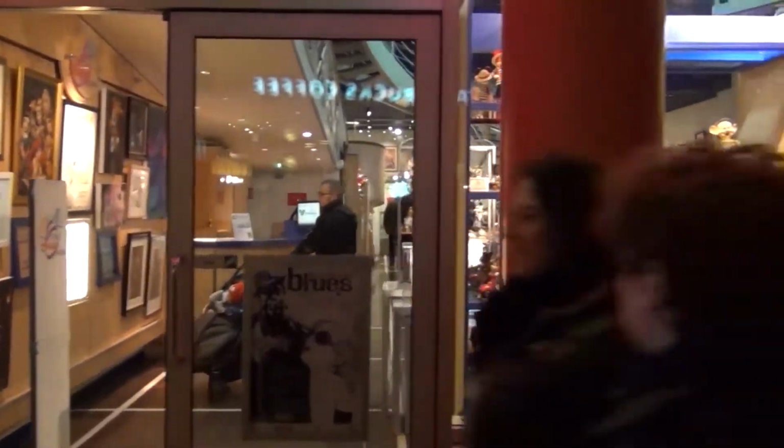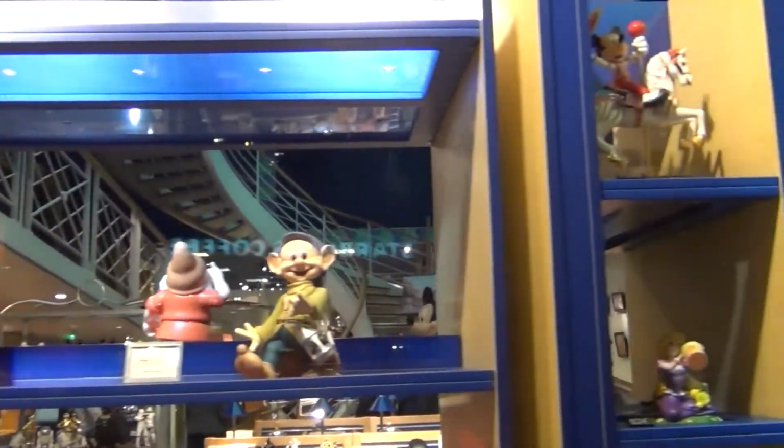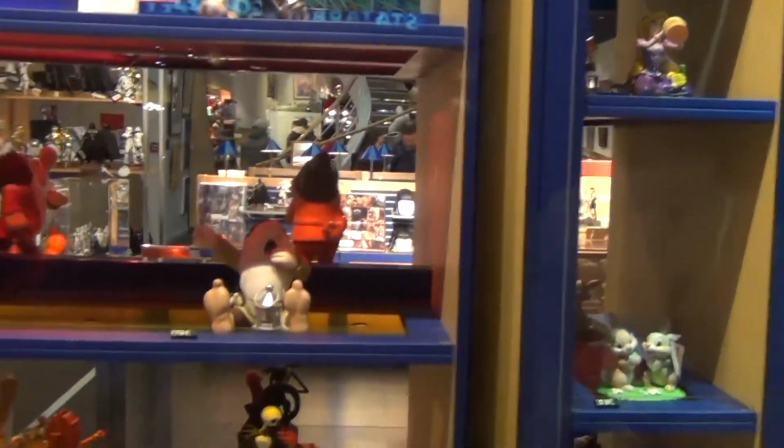And then we have the Disney Gallery with the high-end art and figurines. It's also a good place to stop in for pins if you're searching for rare pins, because people don't think to go in there.